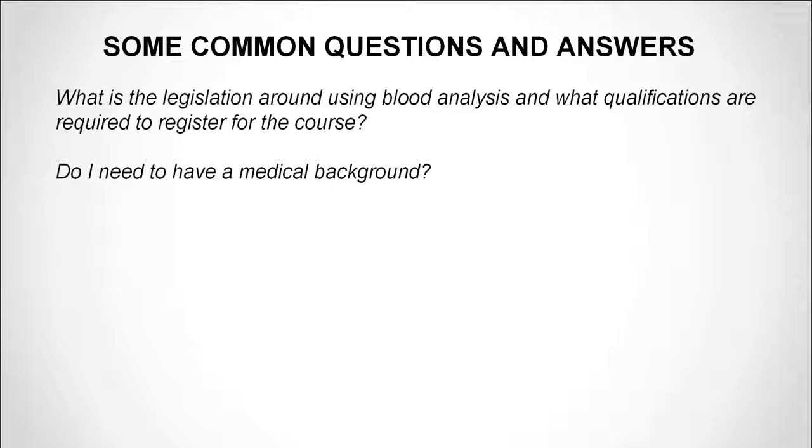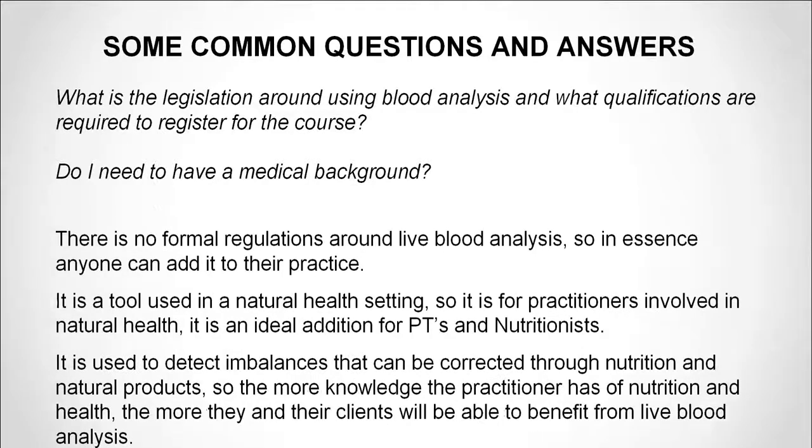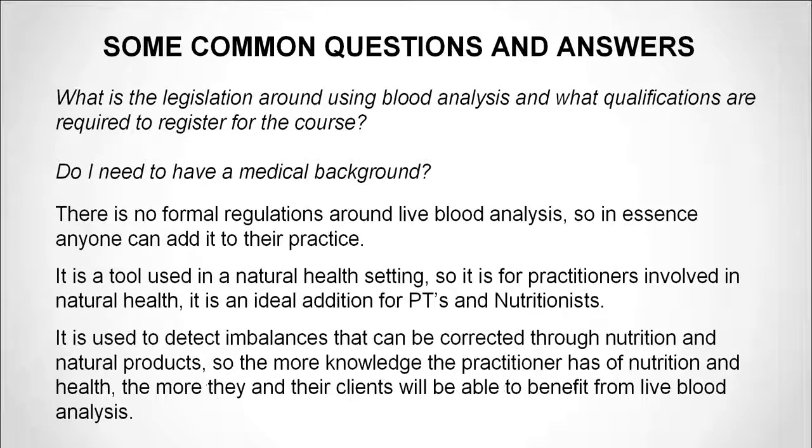What is the legislation around using blood analysis, and what qualifications are required to register for the course? And do I need a medical background? There are no formal regulations around live blood analysis, so in essence anyone can add it to their practice.